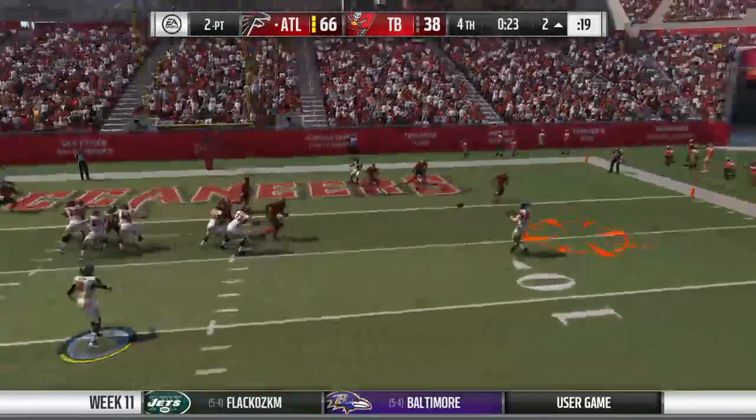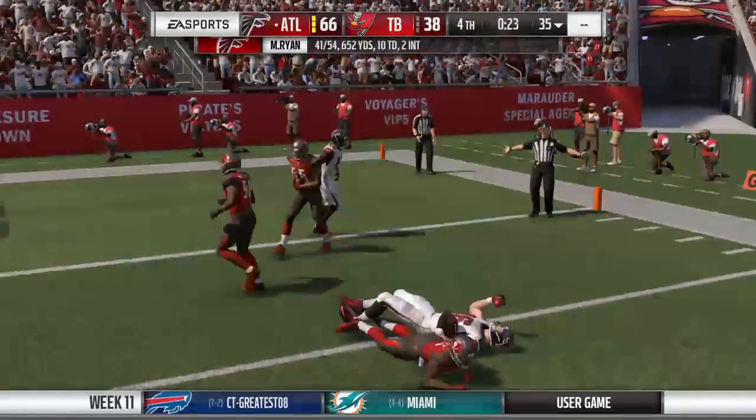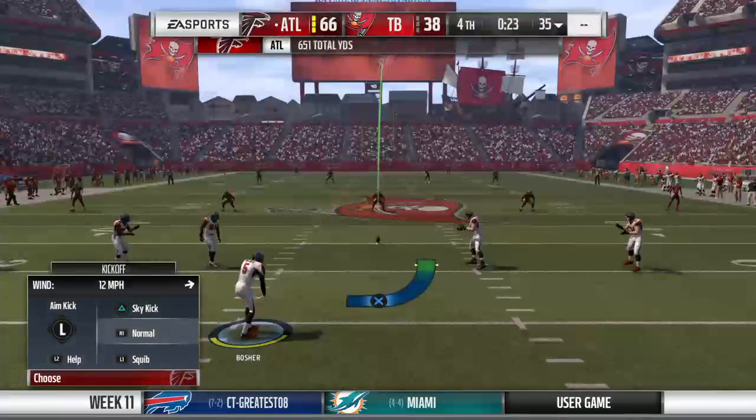They'll try and throw for it. This will be caught at about the 5. And they don't get it. They tried for the two-point conversion there, but unsuccessful. So the defense gets the stop.